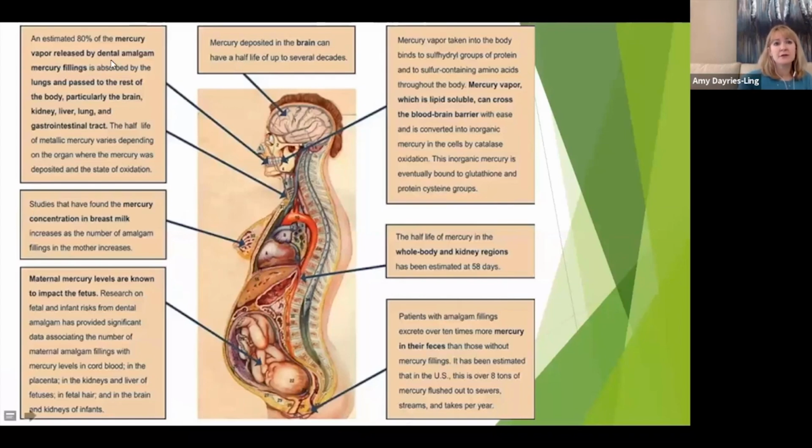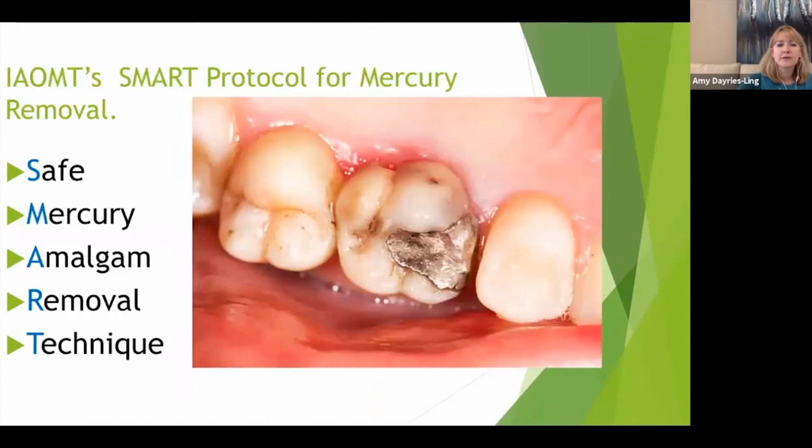About 80% of the mercury released when this friction happens in the mouth from dental amalgam is absorbed by the lungs, and it's passed to the rest of the body, particularly the brain, kidney, liver, lung, and gastrointestinal tract. In the 1980s, we had some studies done with sheep and monkeys, where within the first 48 hours of a silver filling being placed, mercury could be detected in both brain tissue and gut tissue. I'm going to sail on through because we have a lot more I would like to cover this morning. I could talk about this for another 30 minutes.